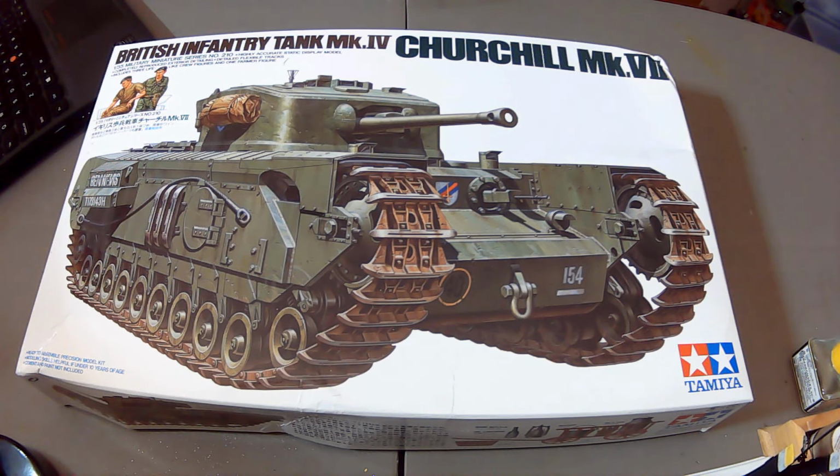And I look at value not only the cost of the kit, but the amount of parts. I mean, you pay $50 for a kit, and there's like 15 parts. I don't consider that to be a good value. Might be simple to put together. That really is a shake and bake kit. Also, the amount of time and enjoyment I can expect to get out of it.